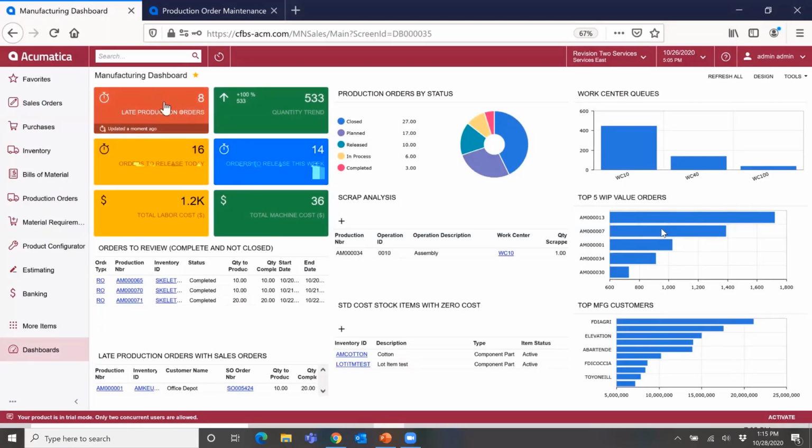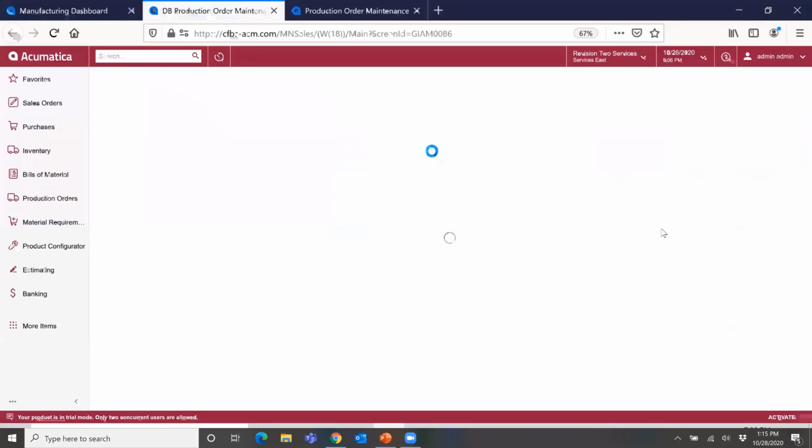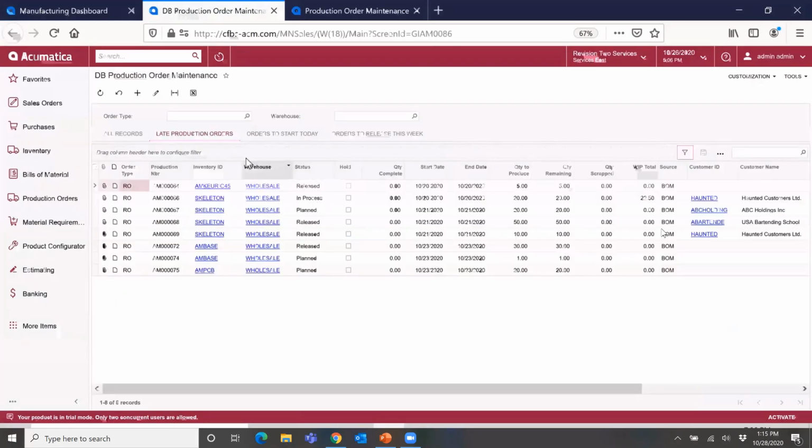This one here is late. This is the reason why it's emergency red. And if I click on this, I can see very quickly what kind of skeletons are hiding in my closet. So I need to get to it and get these taken care of.